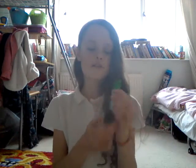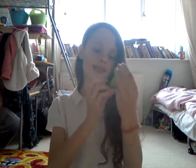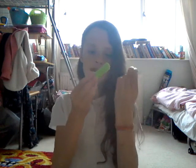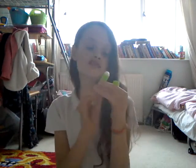So, I have this Sprite Lip Smacker. These two Cherry Coca-Cola Lip Smackers. This Sweet Lips in Mango, and my friend gave me this. It would have come in a pack, I only have one of them because my friend gave it to me. So, yeah. Smells nice. Smells like vanilla, but not necessarily mango.